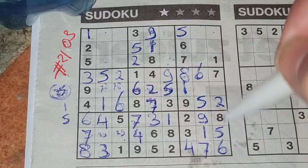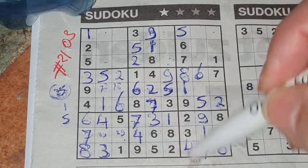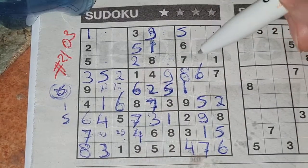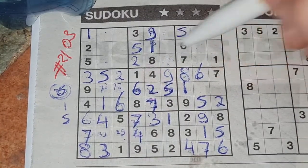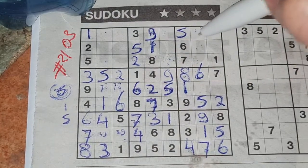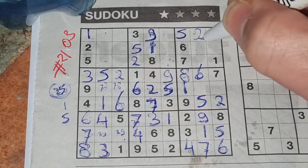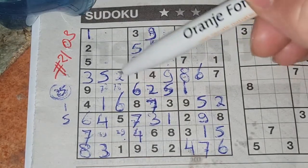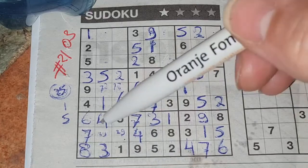So we have a 2 in the last column. A 2 in that column. So the column between, only 3 places for the 2 should be here, here, or there. We see here 2. No 2 there, here 2. No 2 there. The only place for a 2 should be there. And all the 2s are used.